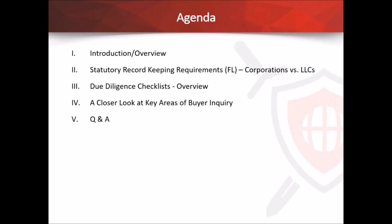Absolutely. So our agenda for today is these 5 broad topics: the overview and introduction. Next, we'll talk about statutory record keeping requirements in Florida. We'll focus mostly on corporations and LLCs because that's what we see the most of, understanding that there are other entity forms out there. If there are any questions about partnerships or other forms that were not covered in this seminar, please feel free to email us, and we'll be happy to take a look at that for you.